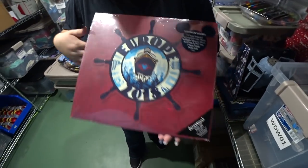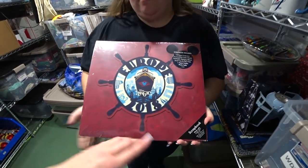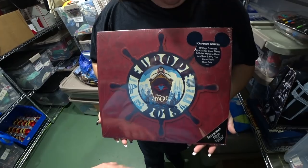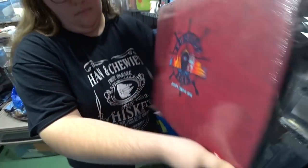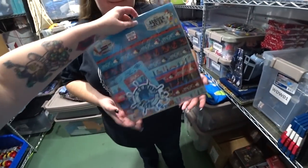This here. Europe 2018 scrapbook has 10 page protectors, 10 assorted color sheets, refillable memory album, acid-free, PVC-free paper. There you go. 2018 Europe Disney Magic Cruise scrapbook, $14.99 instead of $30. This I love. This is also from the European Disney Cruise. We don't need it.